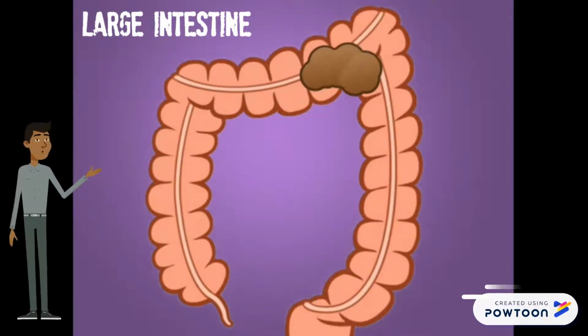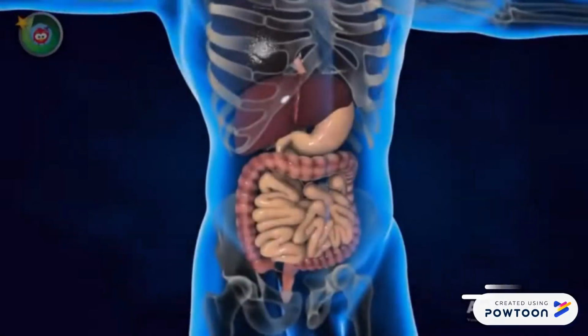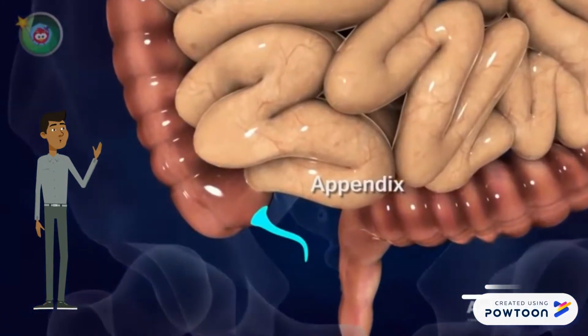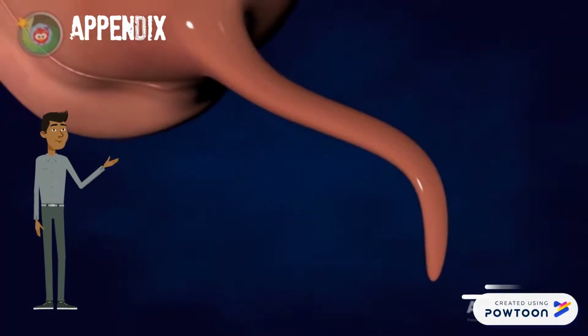It will absorb the water from the undigested material and process the waste for excretion with the help of the colon. The final accessory gland, appendix, is located at the lower right abdomen. Its function, on the other hand, is still unknown. Some theorists believe that it stores good bacteria, rebooting the digestive system after an illness.